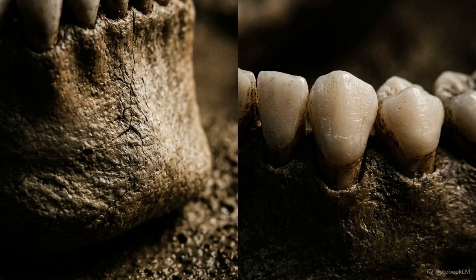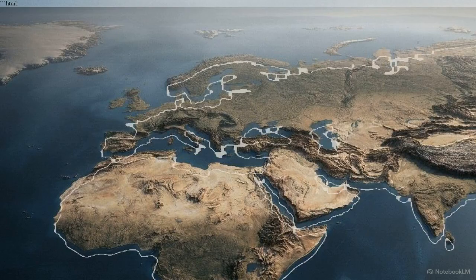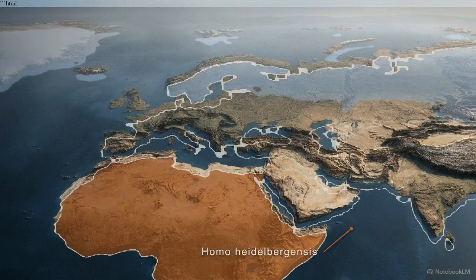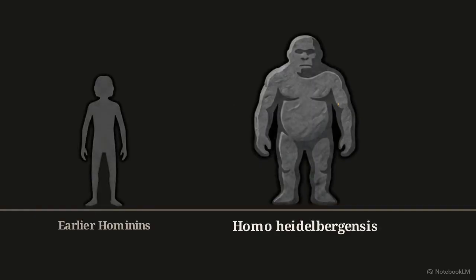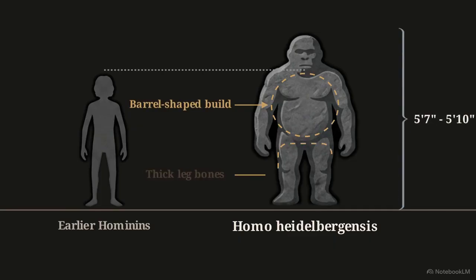The combination of a brutish bone structure and modern teeth created a paradox, leading researchers to classify this successful and widely distributed species as Homo heidelbergensis. Living across Africa and Eurasia, these populations survived the freezing, harsh climates of the Northern Hemisphere. Their bodies adapted to the cold through a stocky, barrel-shaped build. They were taller than older hominins, with thick leg bones designed for physical endurance in brutal environments.